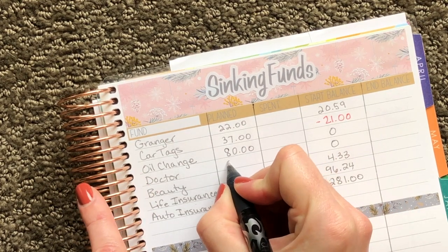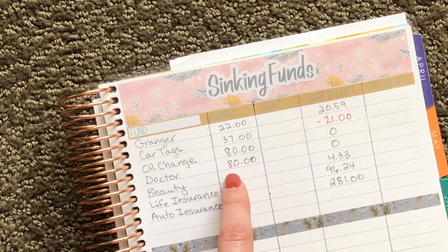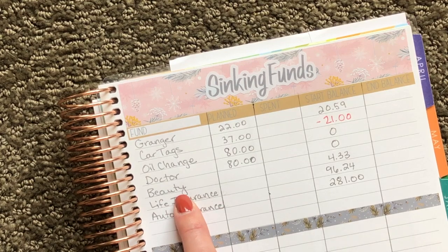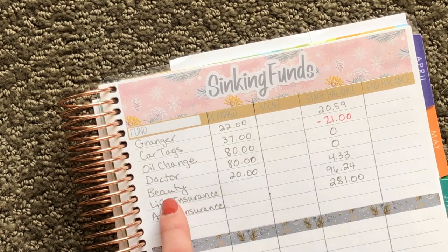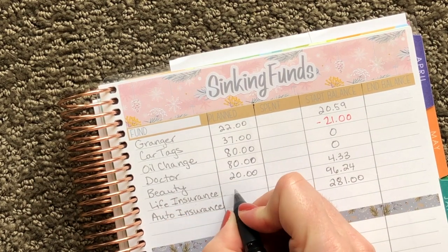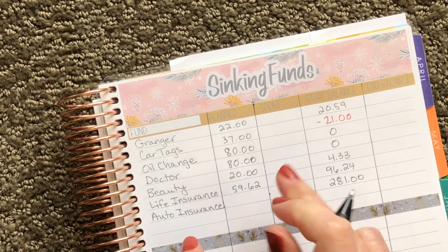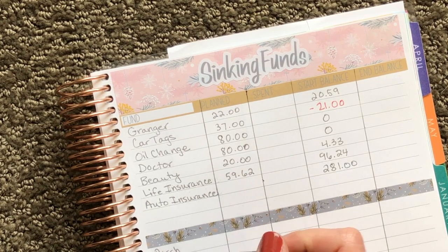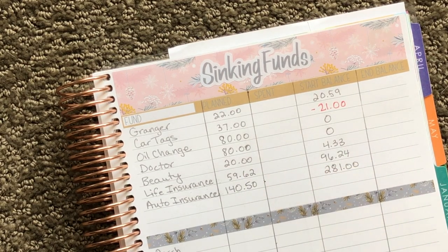So our doctor fund, we are adding $80 to that. And what I will typically do is I will pay for stuff that we can't pay for with our HSA, and anything left over, I will add that to our HSA account, is what we do with that money. Beauty, we are going to add $20 this month. Life insurance. This actually has gone up because I just got life insurance, and so this is actually a guess until I get the premium officially, but I think that's going to be fairly accurate. And then our auto insurance is $140.50.